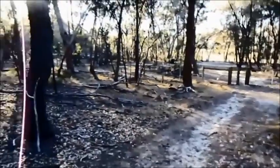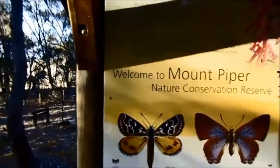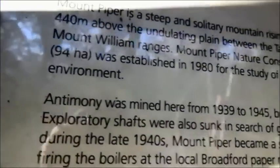Okay, we're up at Mount Piper. It's a conservation reserve. Have a read of this. I don't know if you can see it, but here it is. I'll give you a bit of knowledge here, local knowledge.